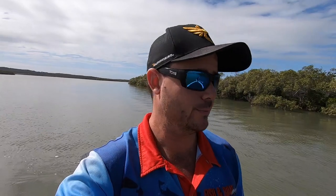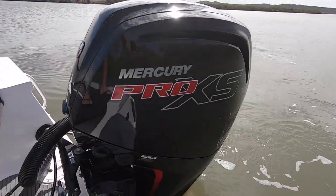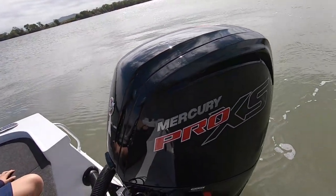Right, I almost forgot one of the most important things, and that's the motor. So we have a Mercury Pro XS 115, so that's running there at the moment, and you can hardly hear it. That is awesome, and it's been amazing.